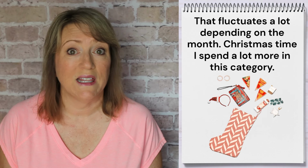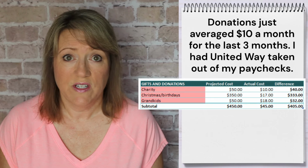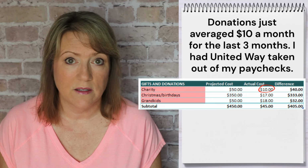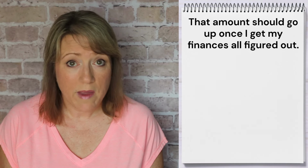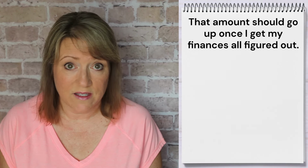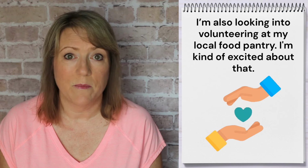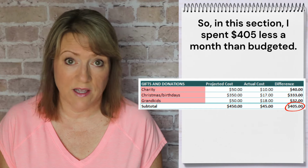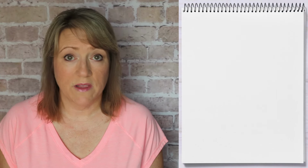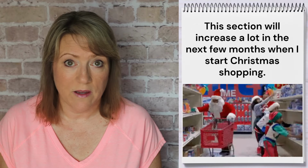Christmas time, I spend a lot more in this category. Donations just averaged $10 a month for the last 3 months. I had United Way taken out of my paycheck. That amount should go up once I get my finances all figured out. I'm also looking into volunteering at my local food pantry. I'm kind of excited about that. So in this section, I spent $405 less a month than budgeted. But this section will increase a lot in the next few months when I start Christmas shopping.